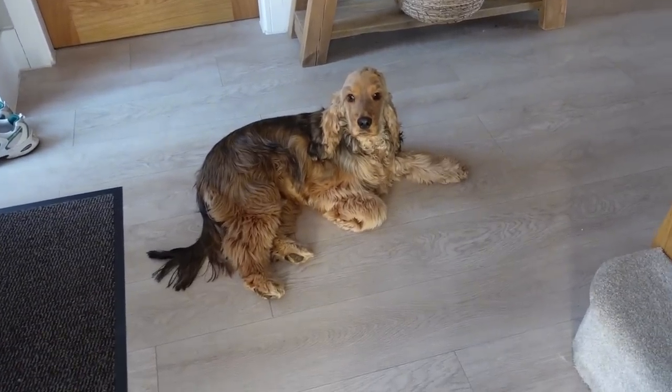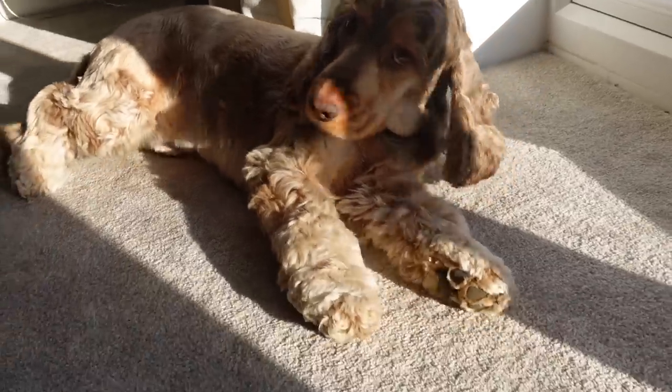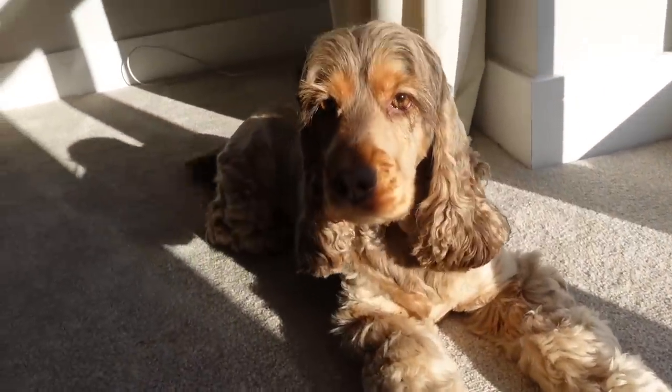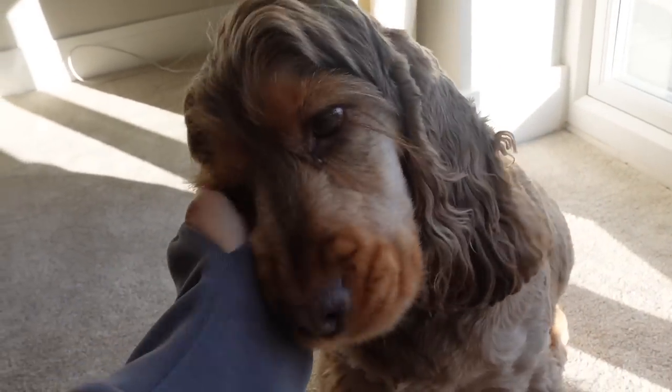Are you okay, my darling? Oh my goodness me. Look at these fluffy bear paws. Oh my gosh, fluffy bear paws. Meanwhile, this little madam's been sunbathing in the window, haven't you? Sunbathing, my little woman.